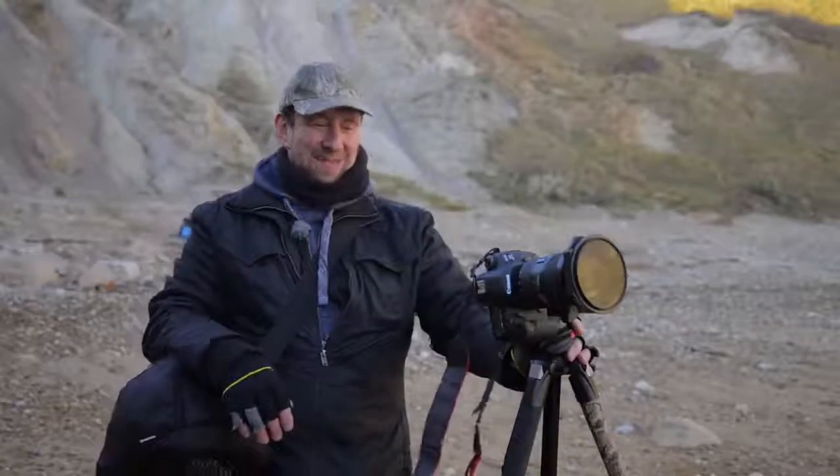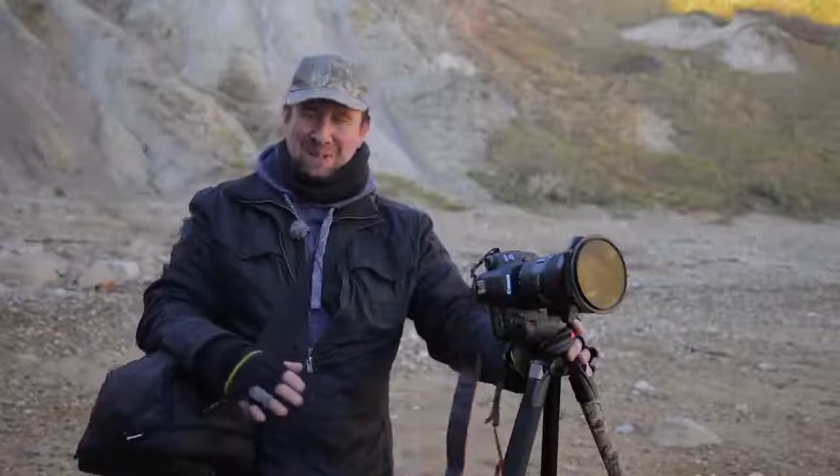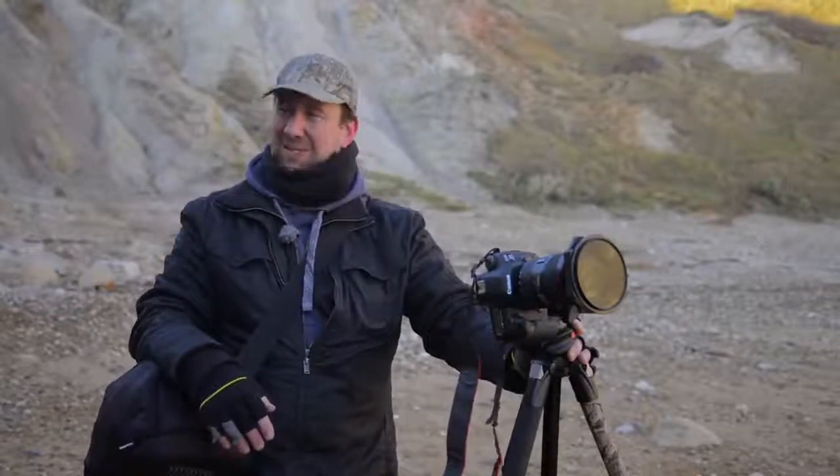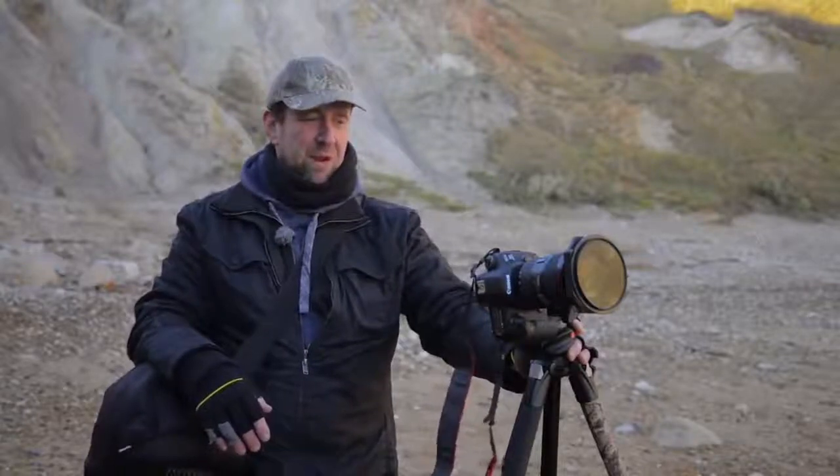And what do you think of the camera? Yeah, I've been toying with the idea of switching back to Canon because I'm a Nikon shooter, and yeah, this is fantastic. I'm loving it, absolutely loving it. It's a great camera. Good stuff.